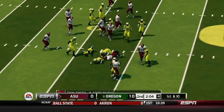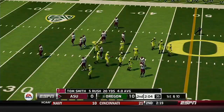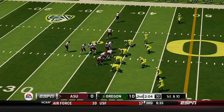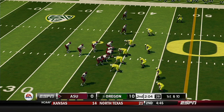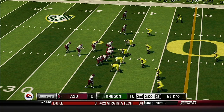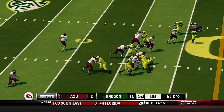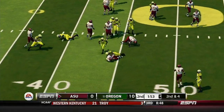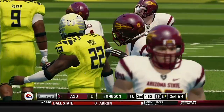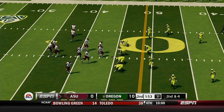He makes his way to about the 38. Gain of 8 on the play. First down. Takes it up the middle for a nice run. Smith gets 7 yards on the play. Arizona State's going to use their first time out of the half here. They're about 4 yards away here on second down.